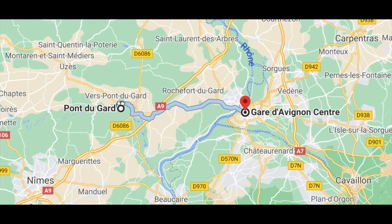Once we were done exploring the Pont du Gard, we walked back to the bus stop and headed this time to the city of Avignon.